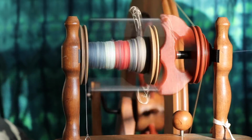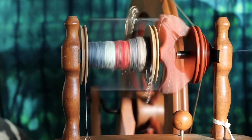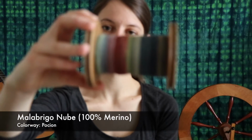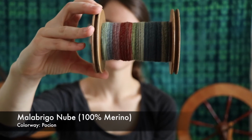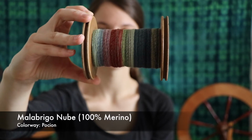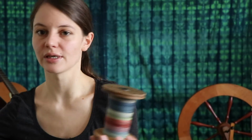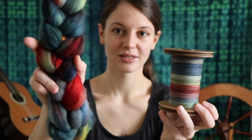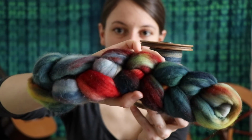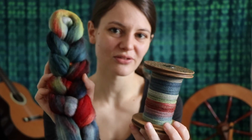Next up is my spinning project, which I currently have on my wheel. It is coming along well. It looks at the moment like this. This is Malabrigo Nube in the colorway Potheon. I was actually hoping to have it done by today, but this is how much fiber I have left. It is a 100% merino fiber, and I think it spins up really well.